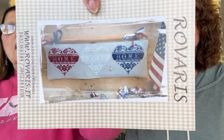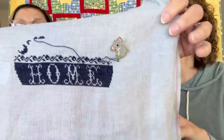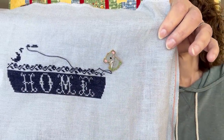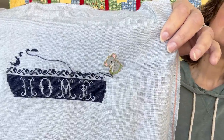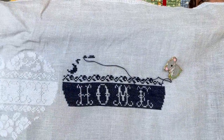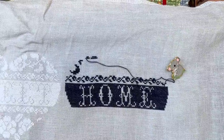And then the other one is, I've been working on the, let me get it out of the bag. The Rovaris. Home sweet home. And this is the pattern. I have been working on that for a while, but I got my act together and got the home line done, and I'm working up and down. This is not a fast stitch because there's a lot of counting. There's a lot of counting and a lot of miscounting.